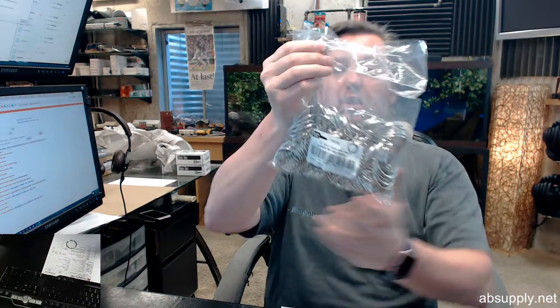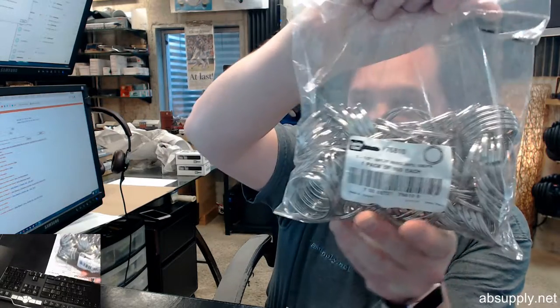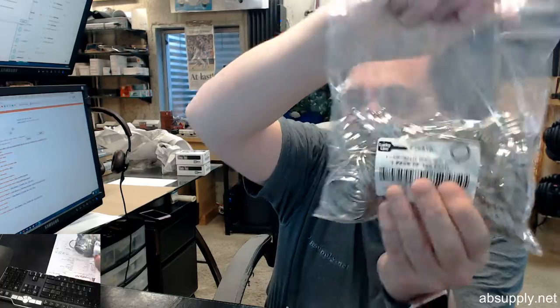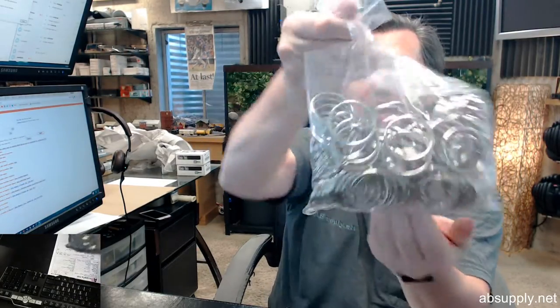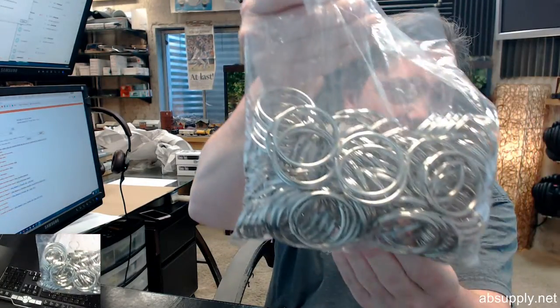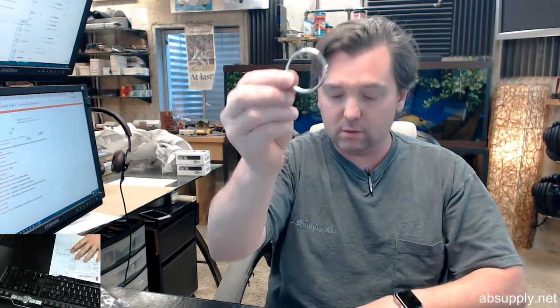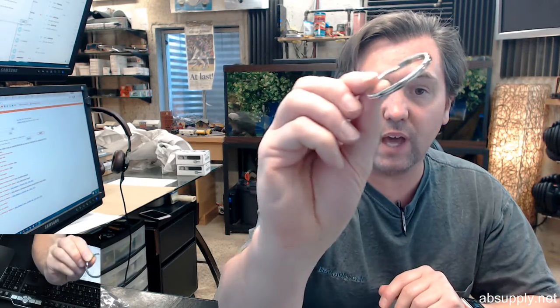In this video, I want to bring you a closer look at the Lucky Line number 76810. This is a package of 100 1.5-inch diameter split key rings. So when you buy one, you're literally purchasing a bag of 100 pieces. I have one removed from the packaging here so we can get a closer look at it.